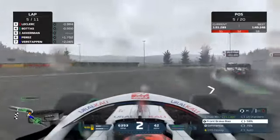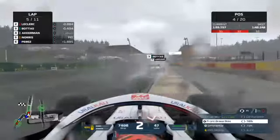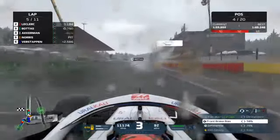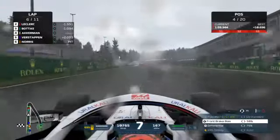Oh, that's why. One of the lap cars was pitting. Oh, I guess not lap. Norris wanted to pit. We've moved into P4. We're doing great.